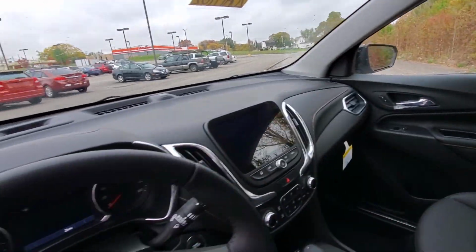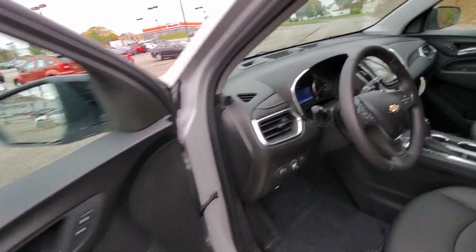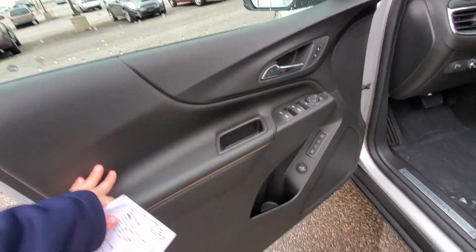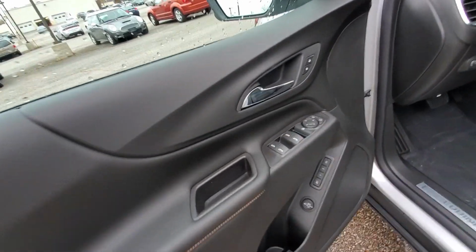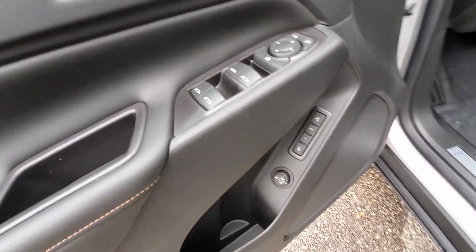Lots going on. I love this dash. It's got leather integrated, or leatherette integrated, into a lot of places. Still kind of plastic in some, but a nice comfortable ride for it. Again, you have your power locks, windows and mirrors, all adjustment there.